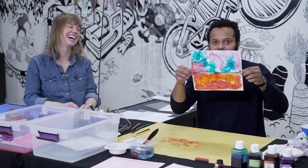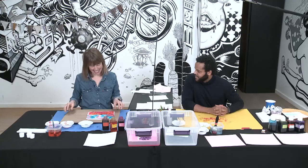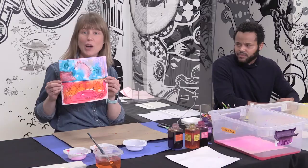This is amazing. I'm going to send it to you so you can have a closer look at our collaboration piece. I love it. Isn't that amazing? I really like that idea of the two worlds coming together. I think that's wonderful. This is really like the sky, and then you have the ground. This is really beautiful. So this is something that you guys can do at home. This is your Nuit Blanche activity.